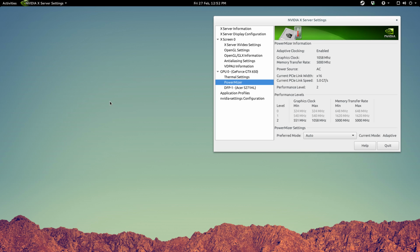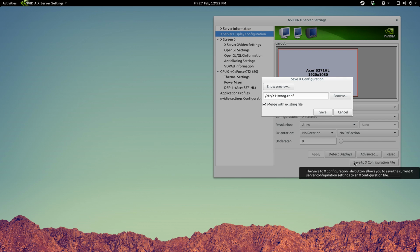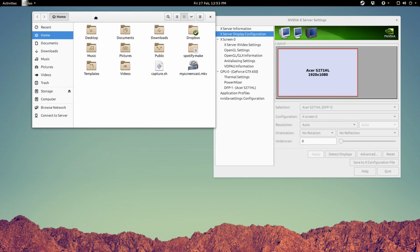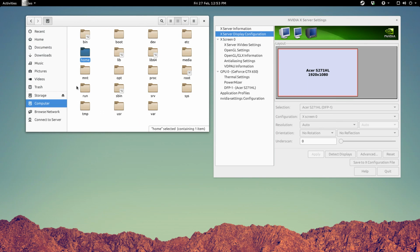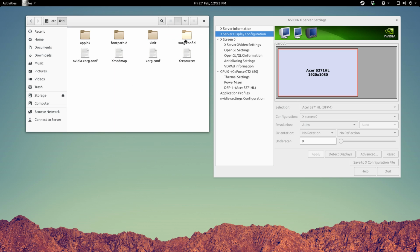I actually had to create that file, because by default there is no xorg.conf. So the way that you're going to do that, you're going to create the file first. You're going to hit Save Configuration. That file is usually located in your etc directory, the X11 directory, and of course you're going to call it xorg.conf. All right, so we're going to hit Cancel. Now, when we go to view mine, again, it's in etc. Come over to the X11 directory.